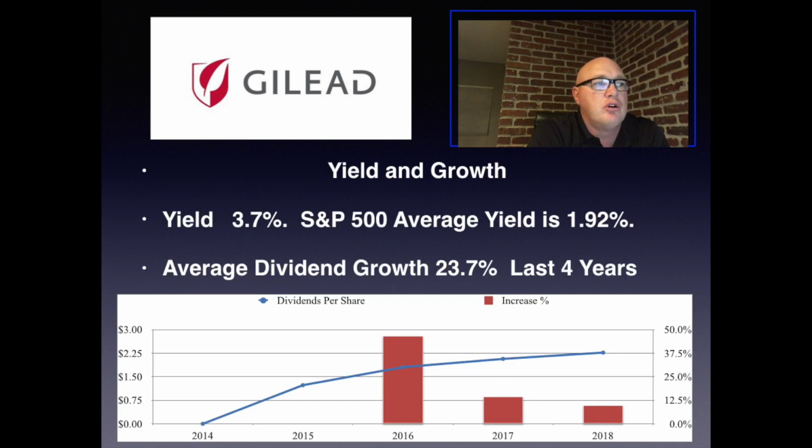So starting with yield and growth, this company pays a 3.7% yield. The S&P 500 average yield is 1.92, so significantly above average. So that's fantastic. Additionally, the company's average dividend growth for the last 4 years has been 23.7%. Keep in mind that in 2014 they paid no dividends, so I couldn't go back 5 years. So we went back 4 years, and it's a pretty decent average growth, obviously. So good yield and good growth for Gilead's dividends.